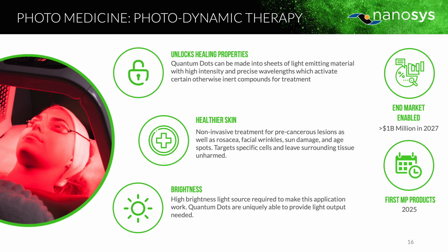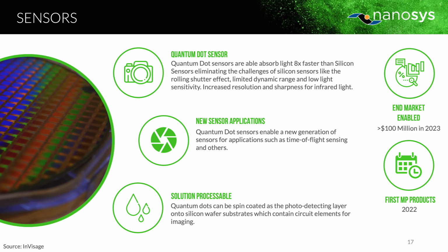And last but not least, sensors. So sensors are, of course, great. We all have them in our cameras. I was fortunate to be part of the development of the optical mouse sensor that's out there in all of the mice that we all use. But there's limitations. There's speed. The sensors aren't that fast, so we have rolling shutter effects. And they're not very sensitive in certain spectra. So if we want to have sensitivity out in the infrared, silicon's not that great.